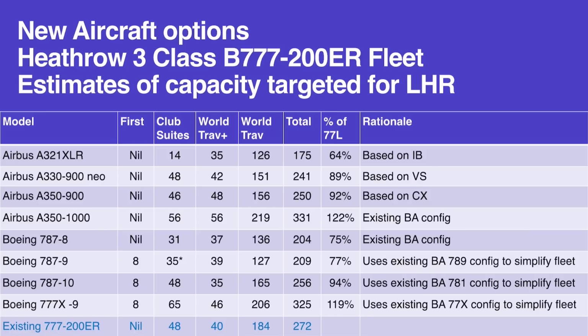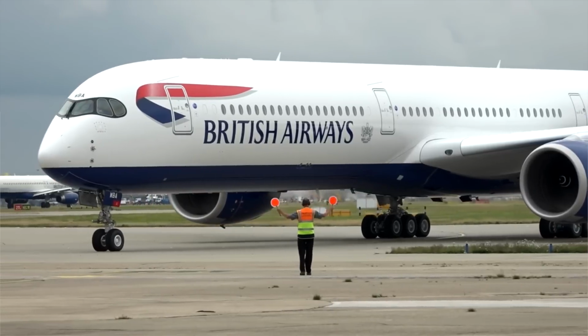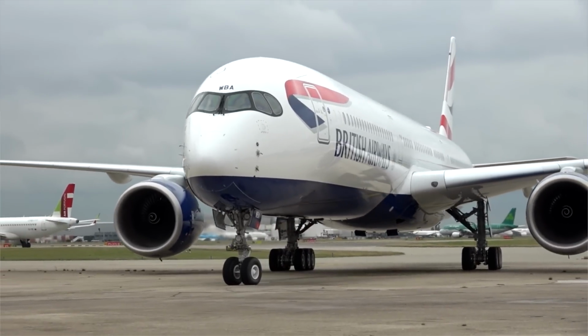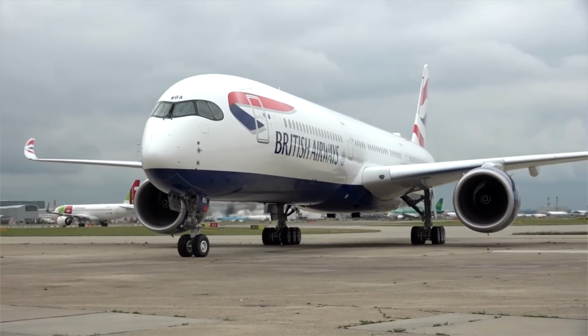So the new aircraft options, well, what I've done is I've divided these options between how they'd look for Heathrow and how they'd look for Gatwick. And I've thought about all the different aircraft that are on the market from Airbus and from Boeing, and I've had a look through what they offer. And I've summarised there the seating capacity of aircraft. Now, you might say, well, how do you know what the seating capacity would be? And the answer is, I don't. But I've taken a best guess. I've used existing BA configurations. I've looked at airlines like Iberia, Virgin Atlantic, Cathay Pacific, and taken a Marks, Trains and Planes estimate as to what that might look like.